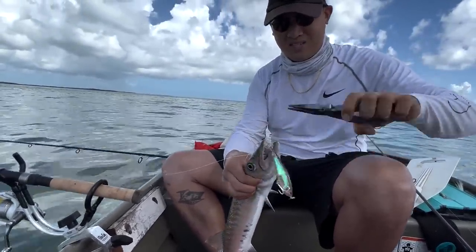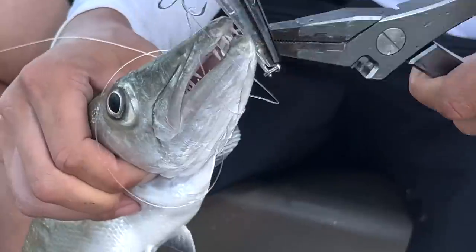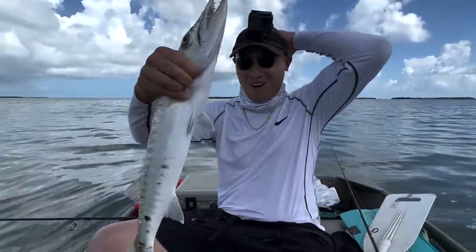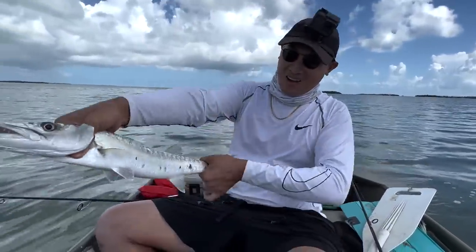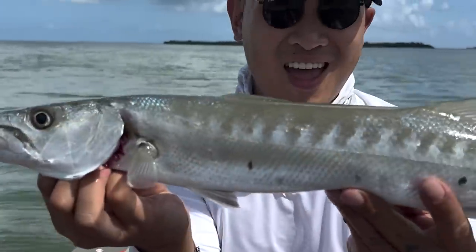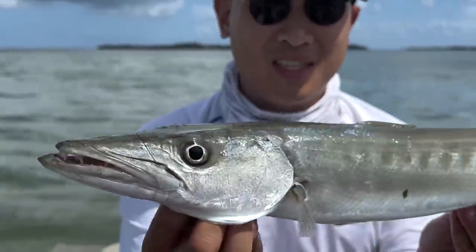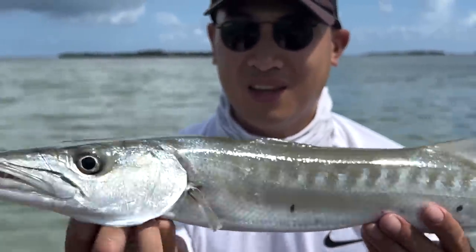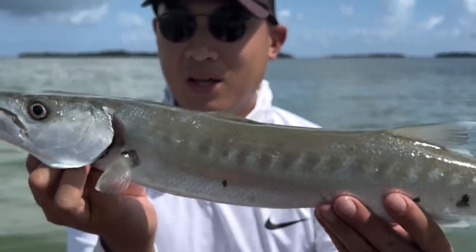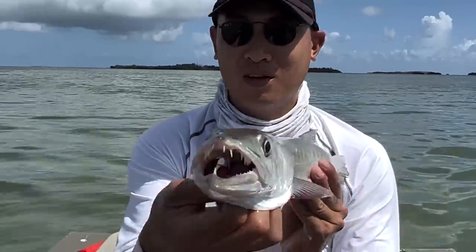Holy crap, guys, this is a real one. Whoa, y'all, look at that. Woo! Yeah, this is one of the bucket list things I wanted to catch here at the Keys. This is a decent sized one. I want to catch a really big one, but I'm happy to have caught this one. Thank you for the fight, my dude.